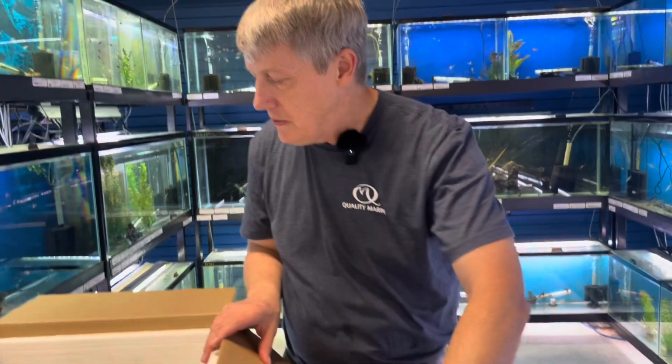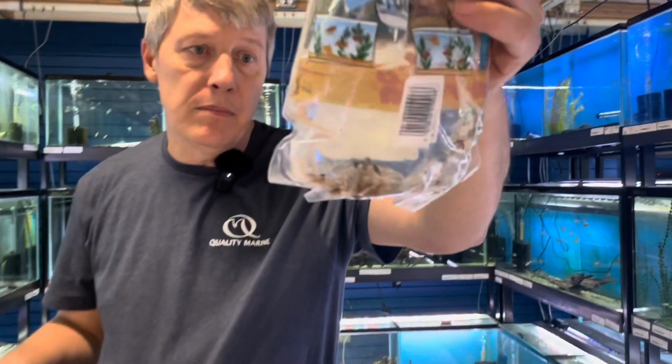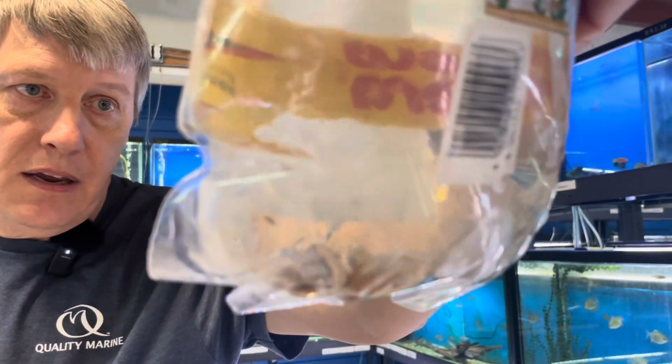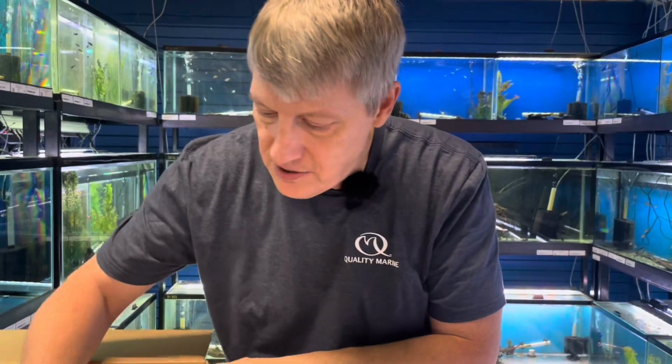They do best in a species tank. I hear people want to mix them with stuff all the time, and you know, sometimes they're probably even successful, but I recommend them in a species tank. Dwarf anchor moth cats. Boy, a lot of people call them a lot of different things, but I call them cute. They're little tiny nano catfish.